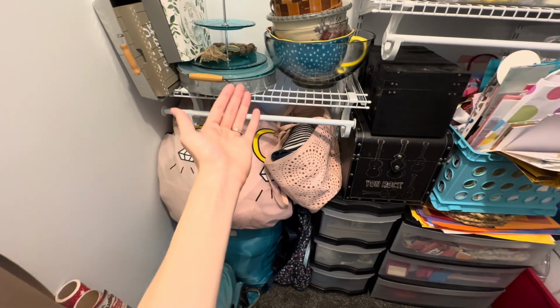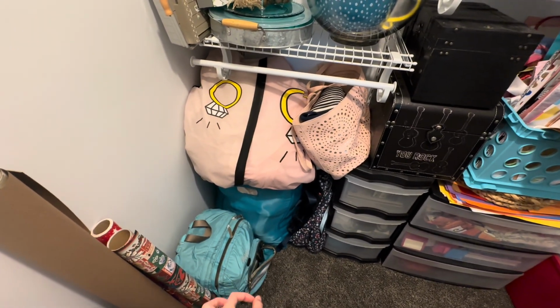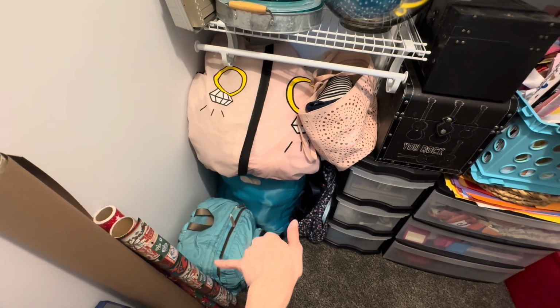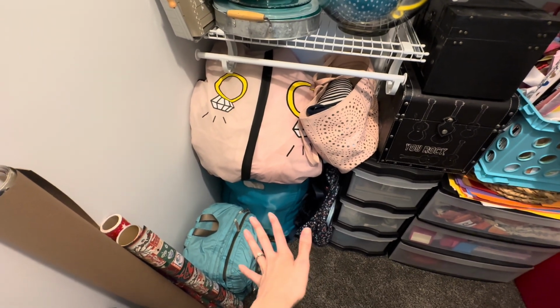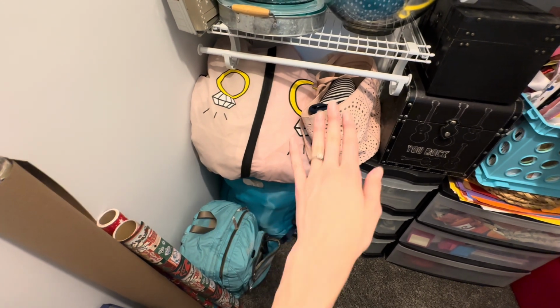And then some bags. I am a huge bag person, always have been. I don't carry anything but my diaper bag right now, and I also have two more backpacks. So definitely not a minimalist, but I do have some extra bags that I do think I'll be using.